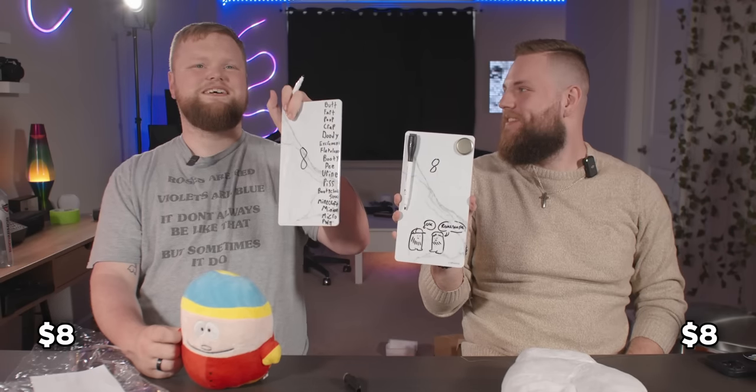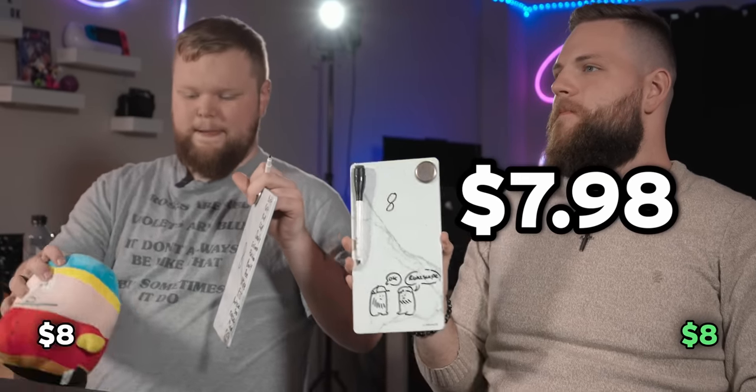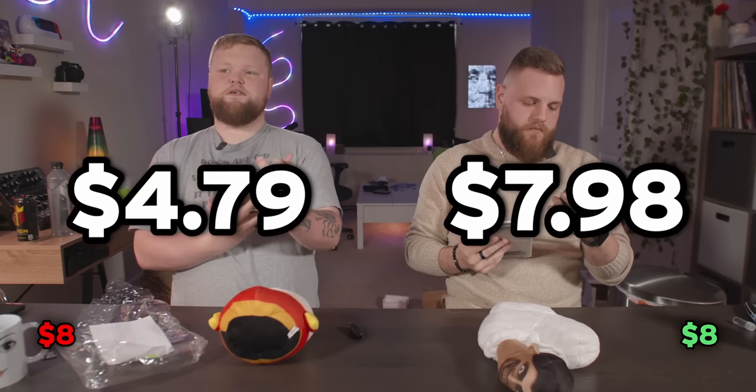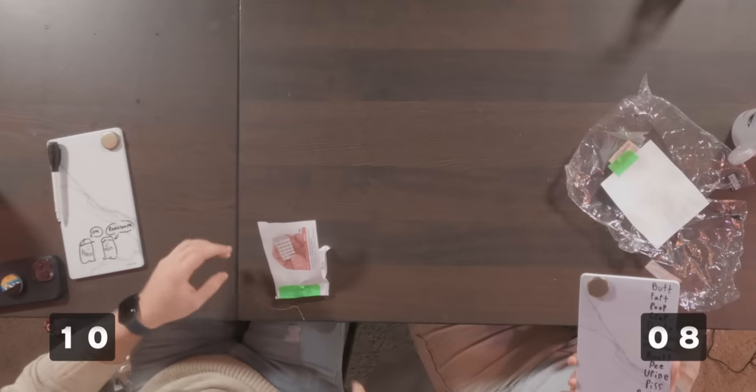Write down how much you think your plush costs. Eric Cartman is a solid $8. I put $8. Jude gets that point because the Skibidi toilet is $7.98. Ooh. And Eric Cartman was $4.79. At least three.